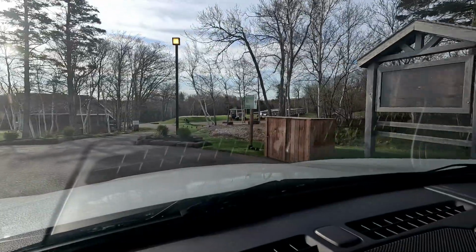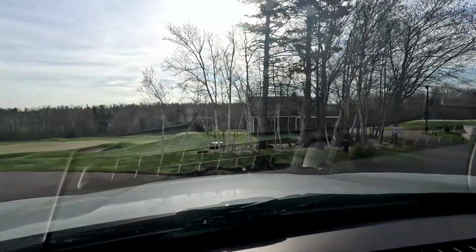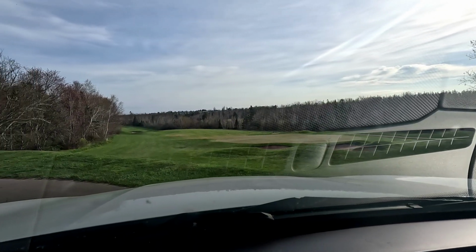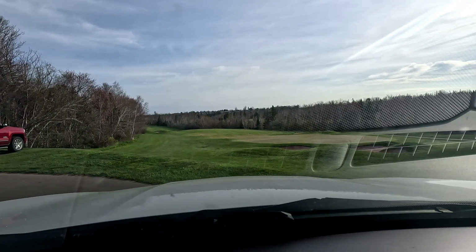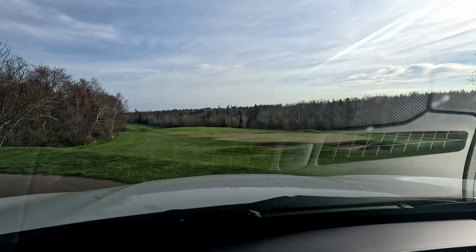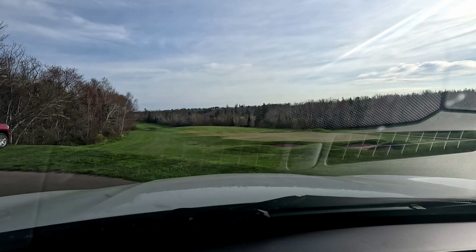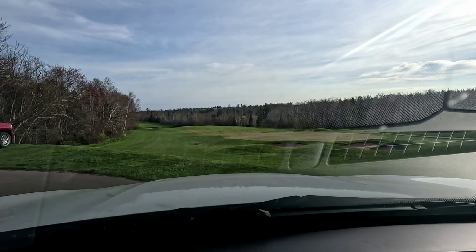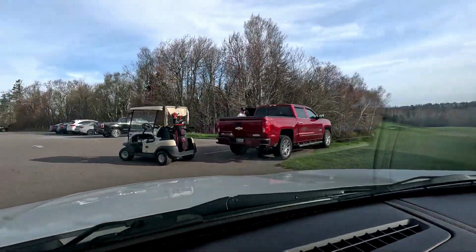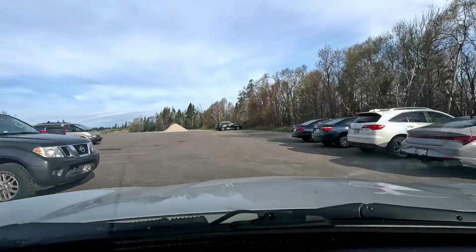There's your cart corral, clubhouse, which is quite small. This will give you an example here of a little bit of the course. This hole here is number 18, par 5. Kind of an unusual layout because 17 and 18 you finish are par 5s. I'd be able to get some better views, I guess, maybe tomorrow when we play it. But that just gives you a quick overview of where it is, all of that. And like I said, quite busy for this early in the morning.